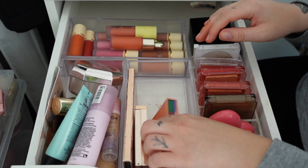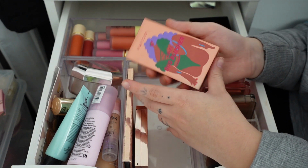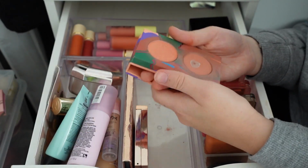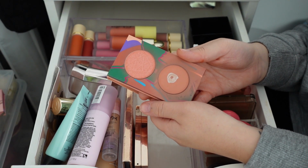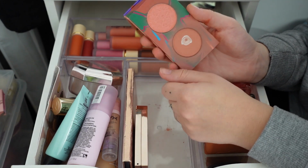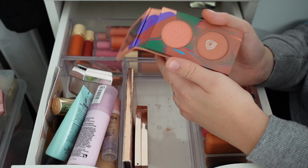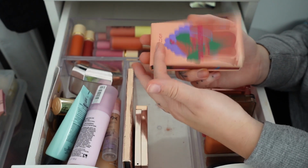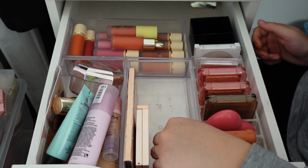Now, I will say, this Lo-Fi blush duo from Kaleidos, I like it. I don't think I need it in my collection anymore. I've got other peachy blushes. I don't really use this shimmery shade. I've had it for years and years and years. And I think I will keep it for sentimental purposes, but not in my collection. So I will actually declutter that. Wow. Look at me go.